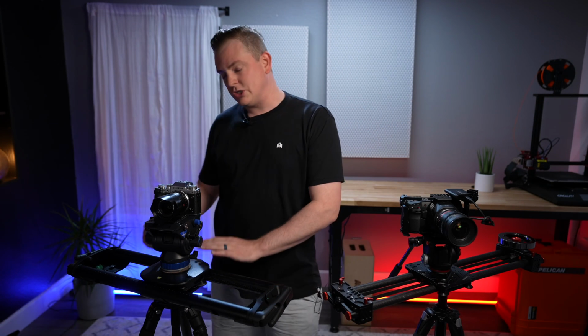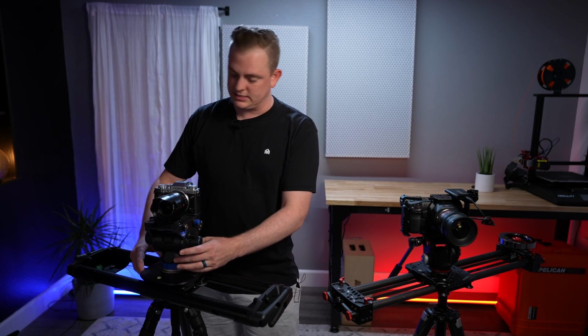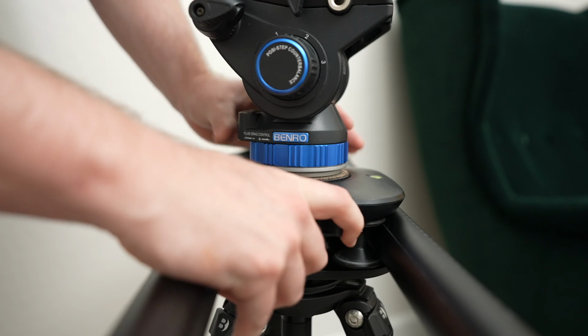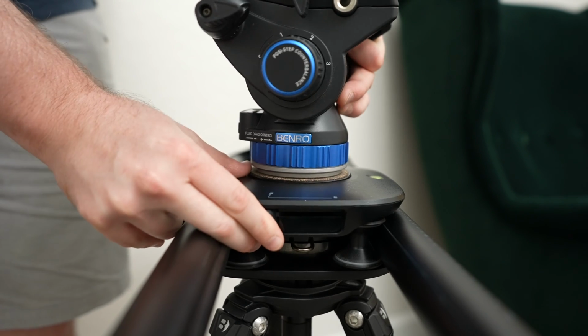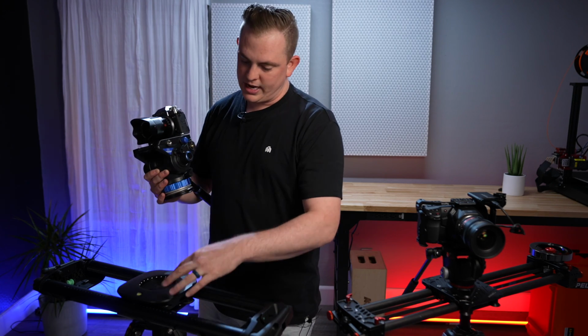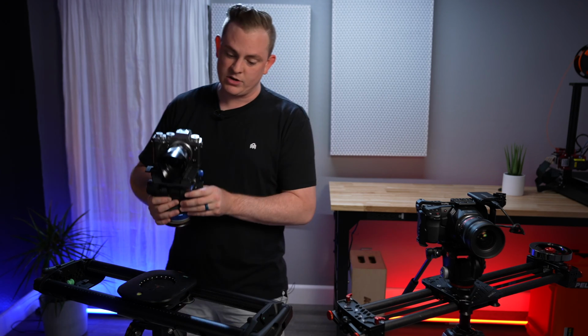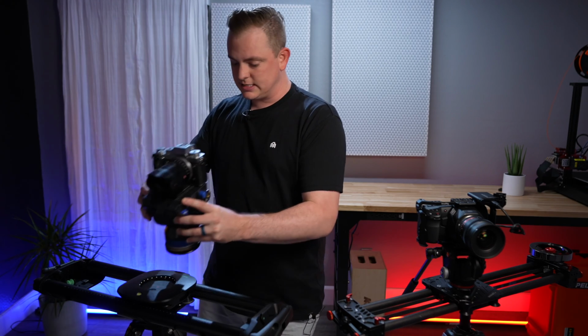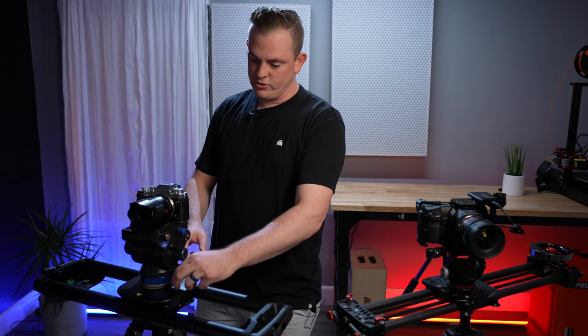But what makes the SYRP slider so unique is the fact that it actually has a quick release system. So I can take this off by pulling this knob here, and now I can pull off the entire tripod head. If you're traveling and you don't want to unscrew your tripod head from the slider over and over again, it's very nice to have it on a quick release, because as soon as you get on set, you can just throw your tripod head on top, lock it into place, and you're ready to go already.